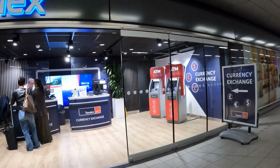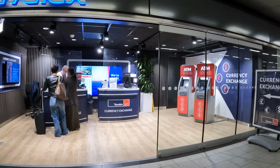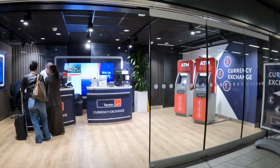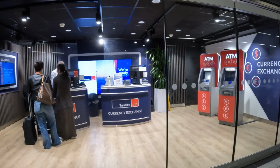It's also a currency exchange. If you have a currency, you can just exchange it here to euros.